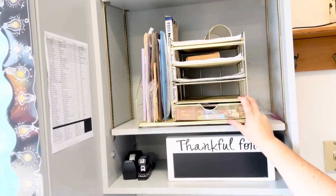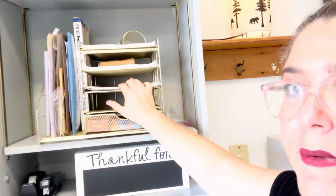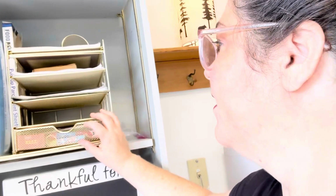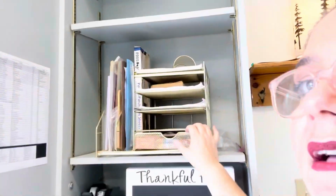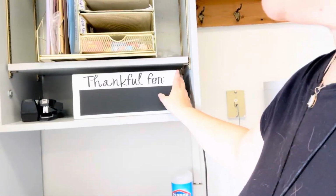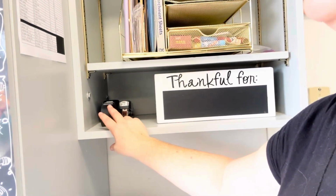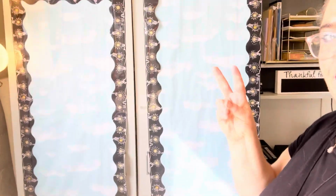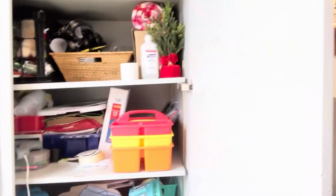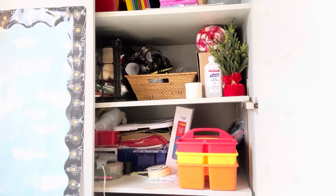I have a little organizer here. This is going to be for all of my important office papers that I want to keep track of, and most needed other documents and items. I have my phone list right here by the phone, my I'm thankful for, and then a stapler and some tape. This is my fridge. I haven't labeled it yet, but this is going to be where I put things that students make me and different things like that. This storage is kind of a mess right now, but it is what it is. I crammed everything in here.